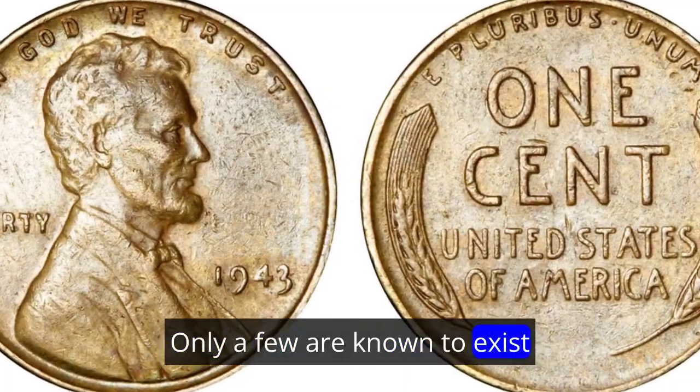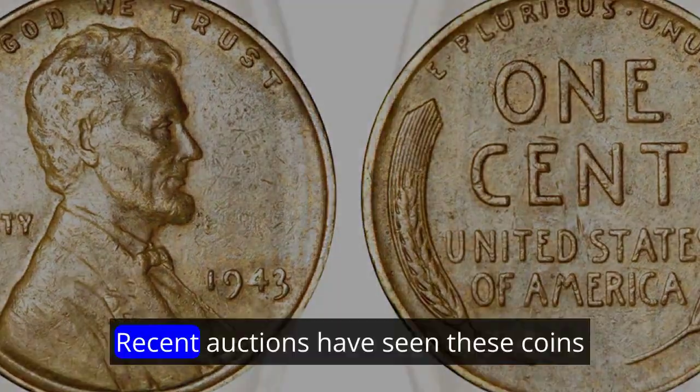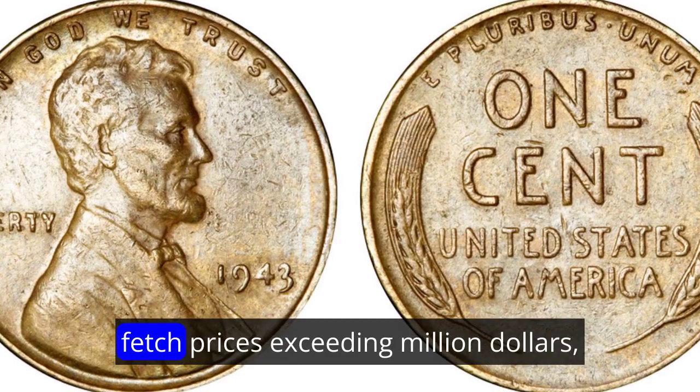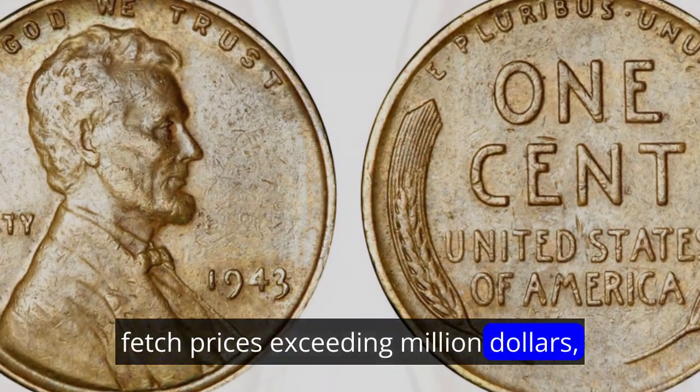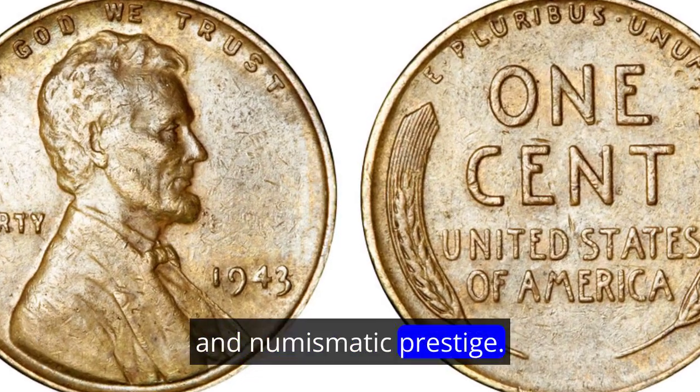Only a few are known to exist, making them exceptionally scarce and highly sought after. Recent auctions have seen these coins fetch prices exceeding $1 million, making them a symbol of both historical peculiarity and numismatic prestige.